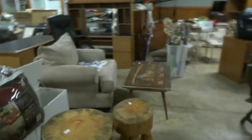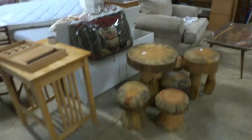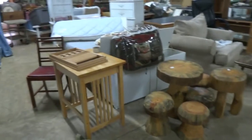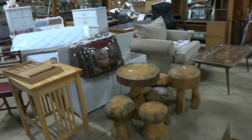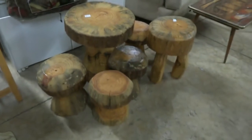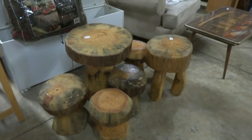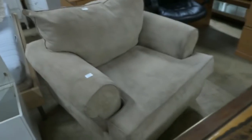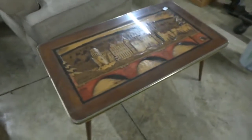And as much as things look like they're in disarray now, by the time you come in tomorrow afternoon for the auction, previews at 3, the auction's at 5, we'll be up and running and set and ready to go. Look how cool this is. I guess I would call that a marshmallow patio set. No, mushroom. Mushroom patio set. How cool is that? And these pieces, an oversized snuggle up microfiber chair. Cool carvings on this one.